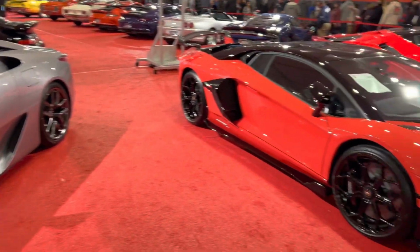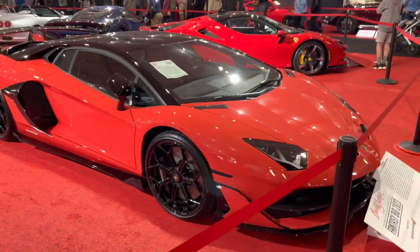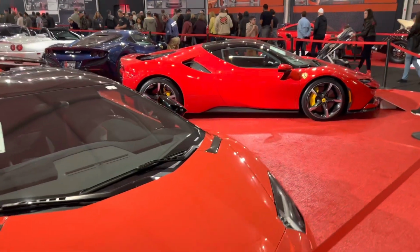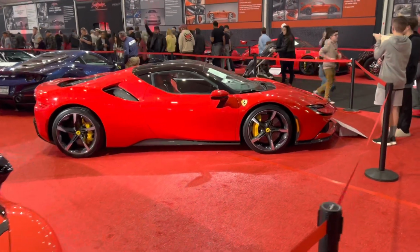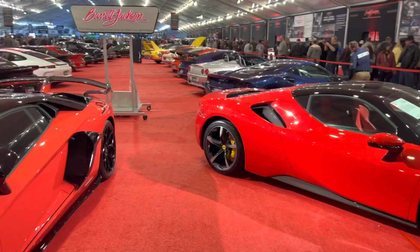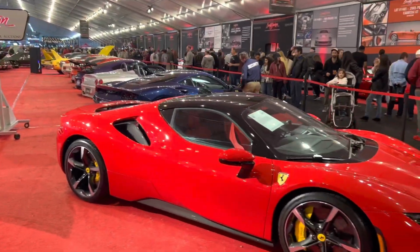Giving you guys a sneak peek on Muscle Up. Barrett Jackson 2023. Gonna be some big money coming through here. Actually, my bad, during the week. It hasn't even started yet. This is Sunday and this goes on till next Sunday.